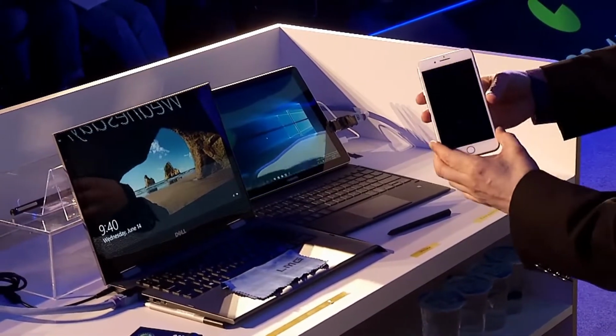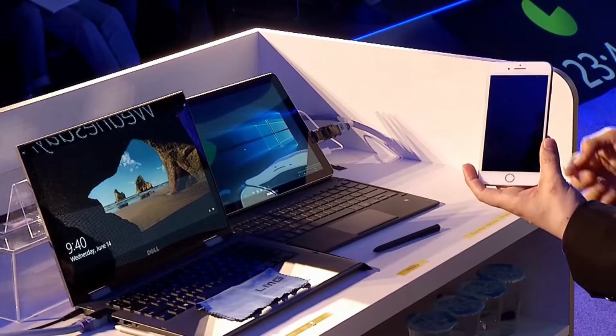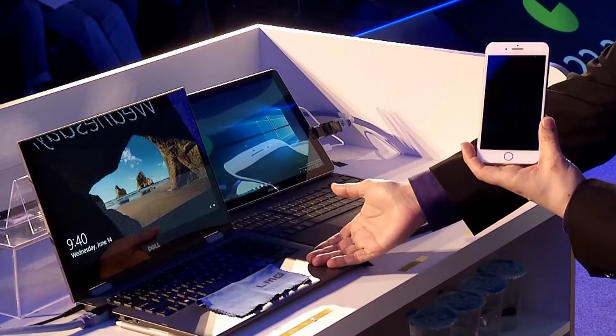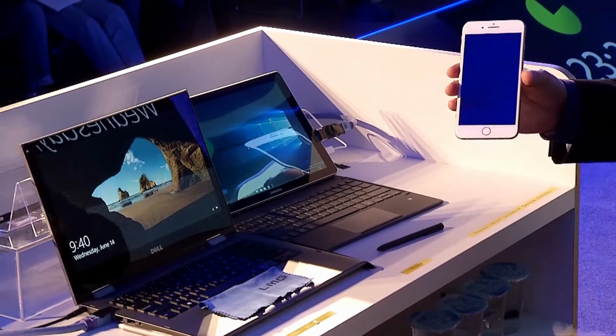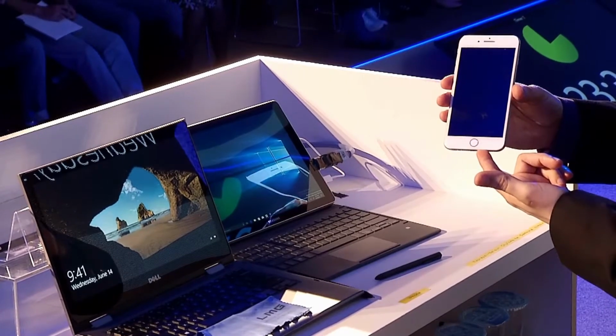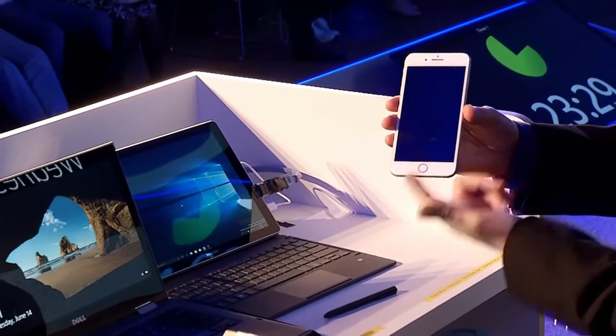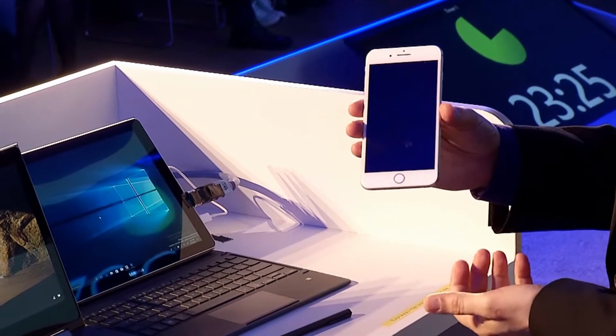Make sure we get this on the screen. So here we've got a typical situation. A customer has a laptop. In this case, we have a Dell laptop running Windows 10, and they have an iPhone. We all know the iPhone has a fingerprint sensor. It's already on there. Wouldn't it be great if you could use that fingerprint sensor just to log into your PC?